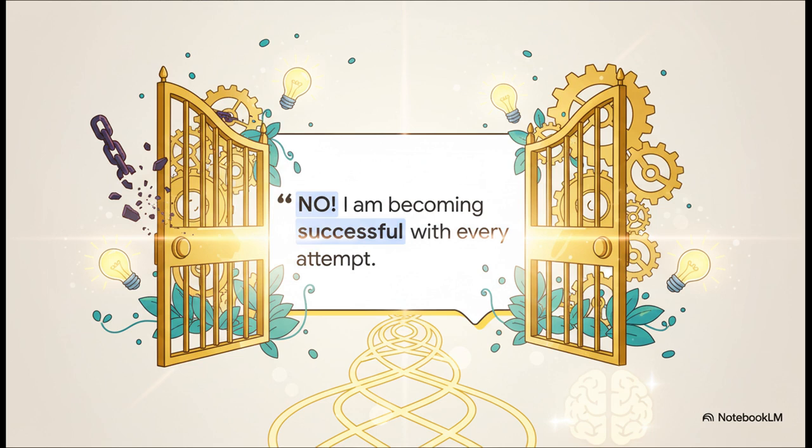Okay, so the gate is open, the grumpy guard is taking a break. Now what do you plant? Well, this is where affirmations come in. See, your subconscious learns through repetition. So instead of letting that negative thought, that little voice that says, I always fail, run on a loop, you have to consciously interrupt it. You have to replace it with a powerful, positive command.